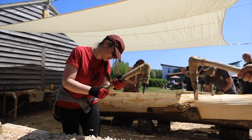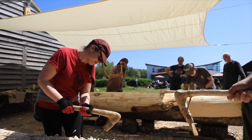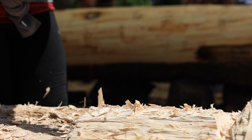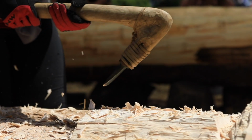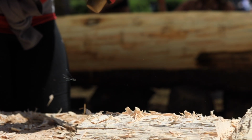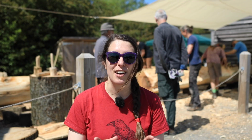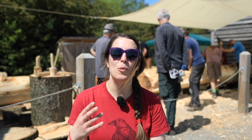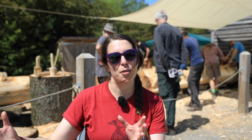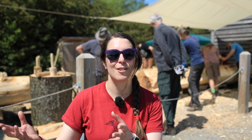So a lot of what I'm hoping to get from this, and I'm already getting it actually, is just the experience of working with these tools. These are bronze tools made to the same standards that you would hope for in the Bronze Age. And it's just learning how they work and how you can work with them. So the experience is definitely there already, but I'm hoping to also see the process of how you go in this journey from a massive log to an actual boat that is usable.